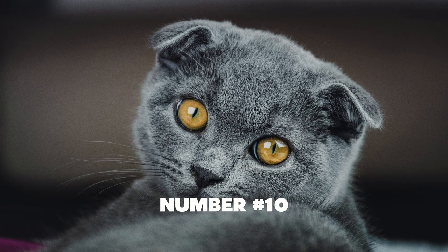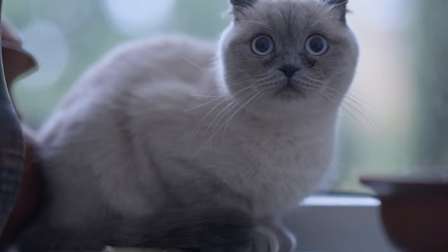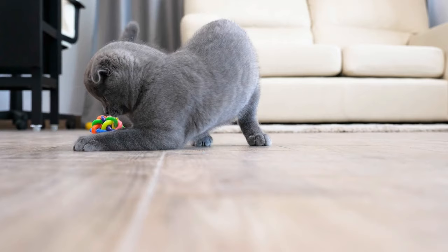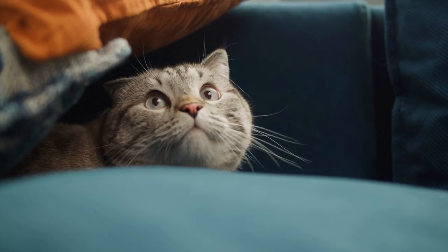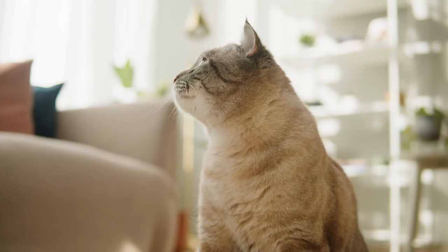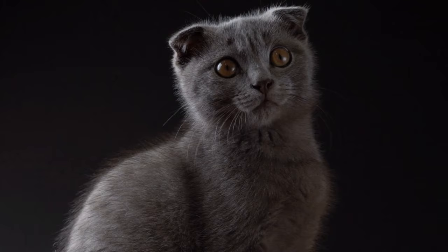The Scottish Fold. Those irresistible folded ears are the hallmark of the Scottish Fold, a breed that melts hearts with its adorableness. These cuddly companions are known for their gentle and playful personalities, making them a great choice for families with children. Always supervise playtime to ensure gentle interactions. However, some Scottish Fold cats can develop health problems due to their folded ears. Responsible breeders screen their cats for these conditions, and these ethically bred kittens can cost anywhere from $1,500 to $3,000.